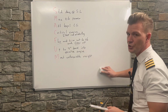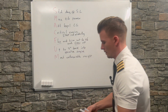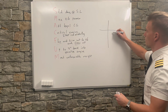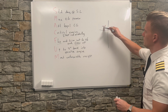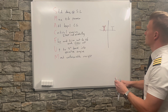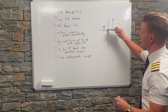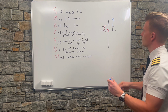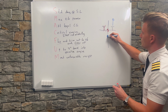Next one up is the CG position. For the CG position, you can once again draw the airplane seen from above. Left engine is out, and the right engine is generating asymmetrical thrust. We have the CG in the forward position and CG in the aft position.